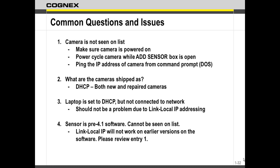What are the cameras shipped as? DHCP. Let's say your laptop's set to DHCP, but it's not connected to the network. What's going to happen? Well, what Insight does is it treats it as a DHCP without a DHCP server out there. So it's going to do this link local addressing. And so the IP address of the PC is going to look like 169.254.0 and some number. So it's going to assign it this kind of bogus IP address just so that it can communicate at that point.